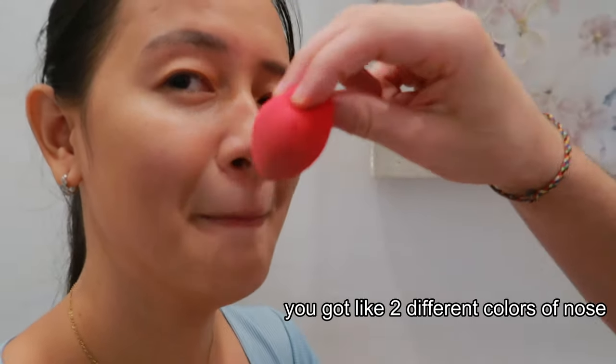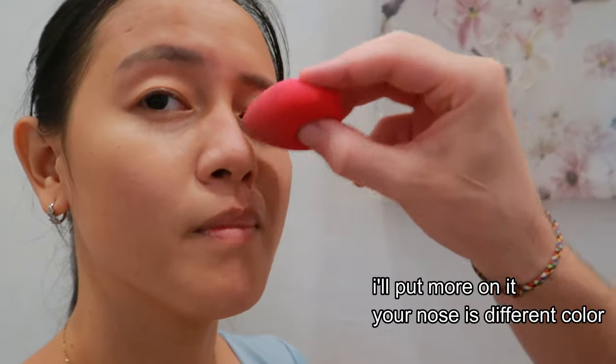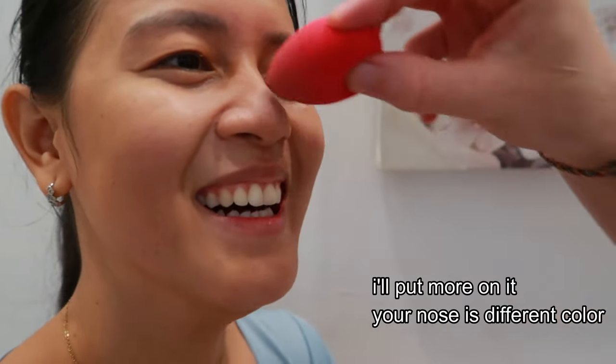Your nose, you've got two different colors on your nose, man. Or maybe I'll just put more on, so the whole nose is the same color. This is easier than going on.